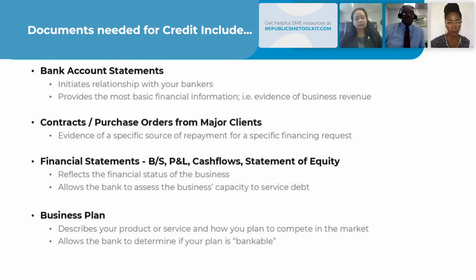We've highlighted these financial statements and the financial information necessary to approach the bank for financing. But it's an important point to make that this financial information is also very important for the business to be able to know how their business is performing, right? To know if they're profitable or not, if they need to pivot from one strategy to the other, if a product is making money or losing money.